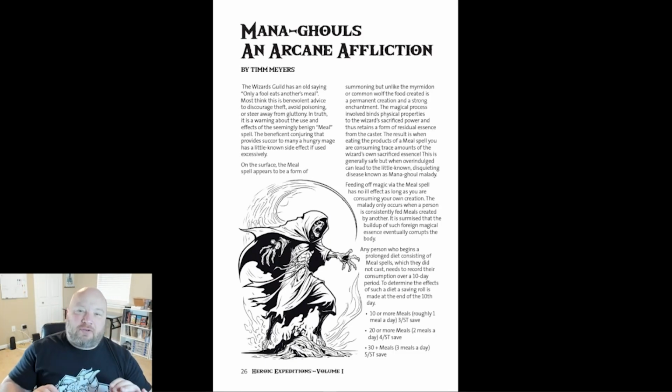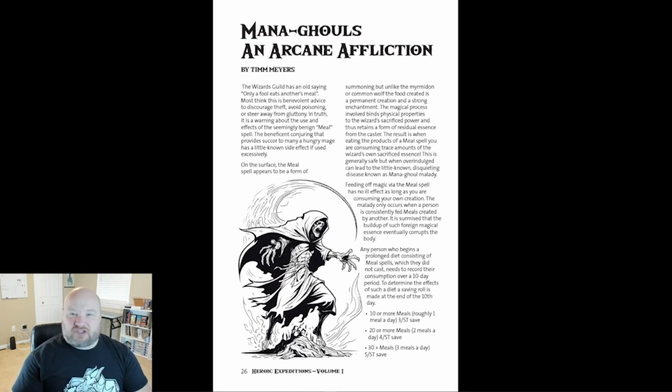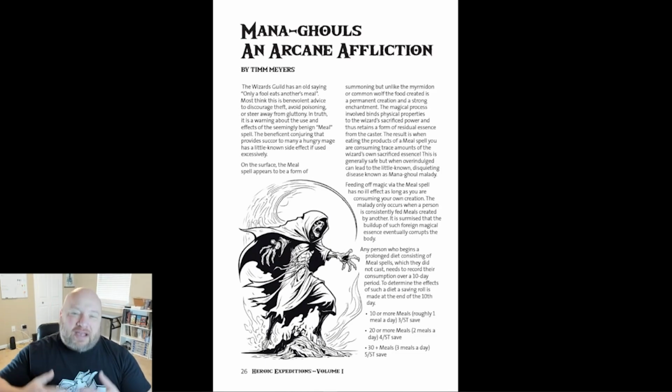Taking something as simple as a meal spell, an accessory spell, and turning it into a complete plot line. Oh, this is just beautiful. So the thing about a meal spell, as we all know, is just to substitute a meal when you don't have one on the road. Simple enough. Okay? But what if you have them on a consistent basis? Now, if it's your meal spell, well, you're used to your own cooking, I guess. It doesn't affect you. It's your own magical essence going back into your body.